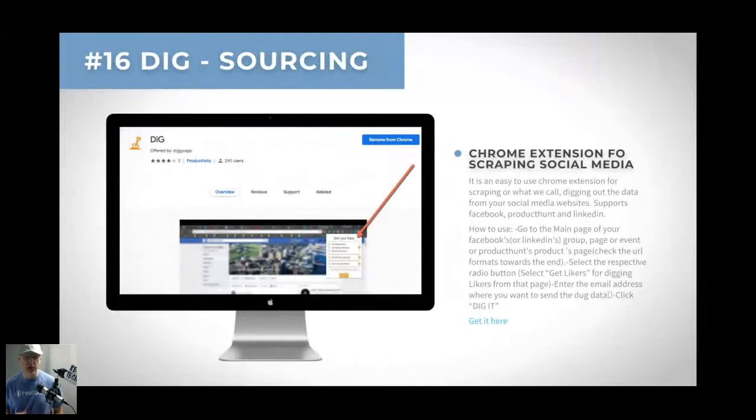So just imagine going to a truck driver group or a nurse group and doing this, pulling that list down. You can then take that list and enrich it with a tool like ZapInfo, for example, which looks for email addresses and pulls down LinkedIn profiles. So I did this on a couple of groups I was looking at, and it pulled down the entire list of 800 people that were liking that page, for example. It gave me all their names and all their Facebook profile URLs, and from there I went out and enriched that data with some other tools.